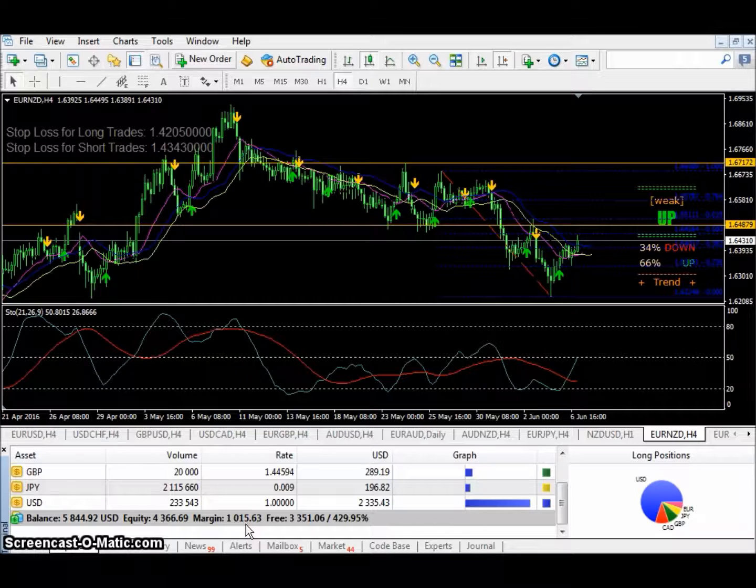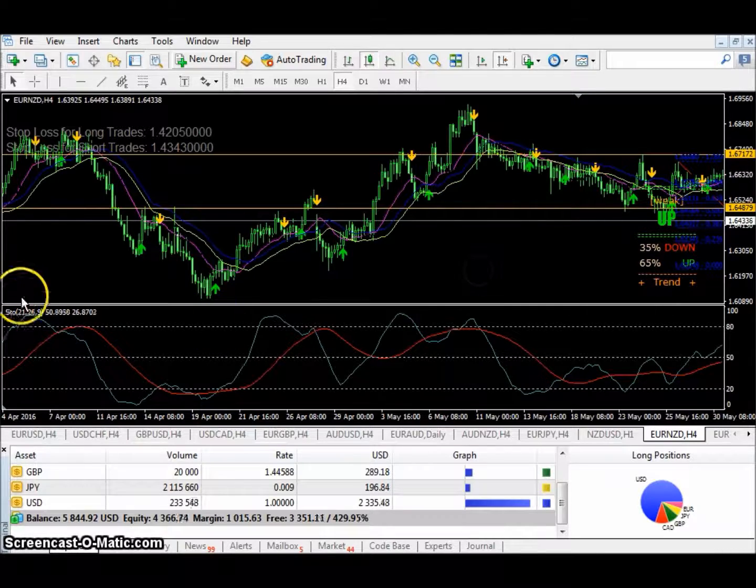All right, so this number here too is also something you want to look at. But there's two ways to keep the margin level up. Nobody else teaches that. Nobody teaches how to keep the margin level up. And there's two ways to do it, and one way is really, really simple. So as long as you've got your margin level up, then you can't lose. You will not lose.